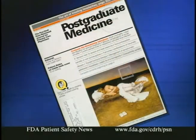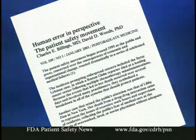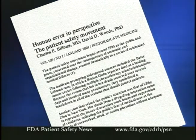We also want to call your attention to an interesting article by Drs. Charles Billings and David Woods in the January 2001 issue of Postgraduate Medicine. It's called Human Error in Perspective. The article starts out with a little history of the so-called patient safety movement, including the influence of the famous report of the Institute of Medicine in 1999, with its disturbingly large estimate of patient deaths due to medical error.